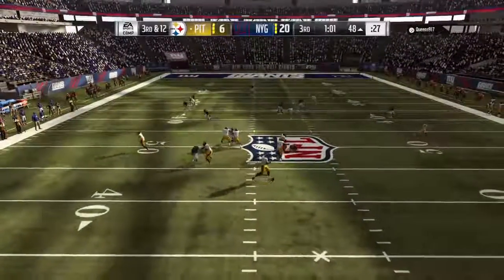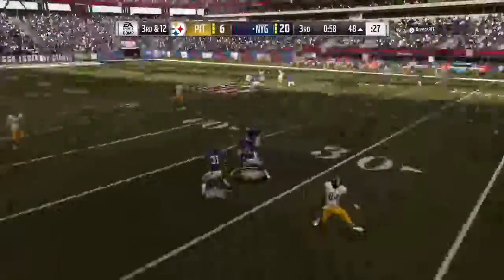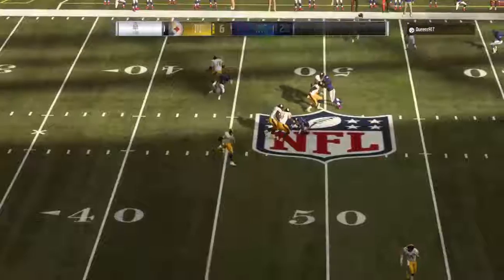Again, it's Roethlisberger. Flush to his right. And Big Ben intercepted a 3rd time. Picked off by Alec Ogletree.